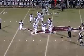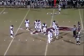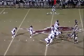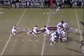Welcome back, everyone, to Callaway High School football here on Eagle Sports Network. As we begin the second quarter, the score is Central 7, Callaway 0. The Cavaliers have second down and about 8 on the Central 48-yard line. So far, the Cavaliers have been able to overcome some penalties.